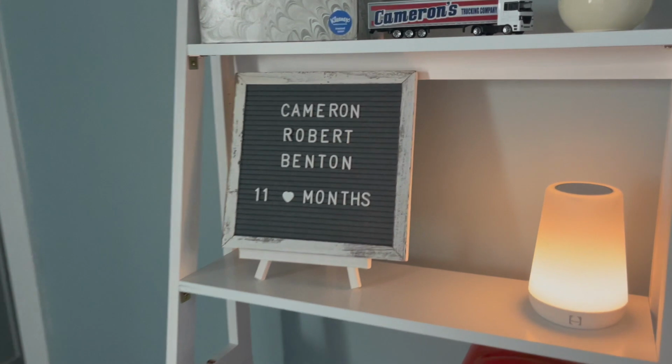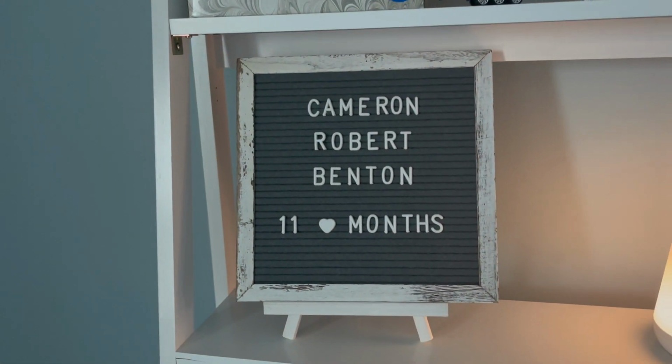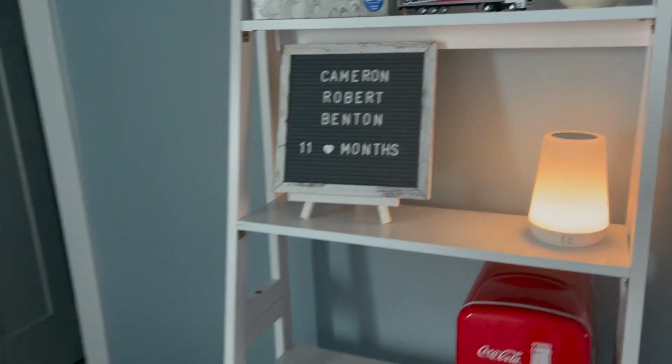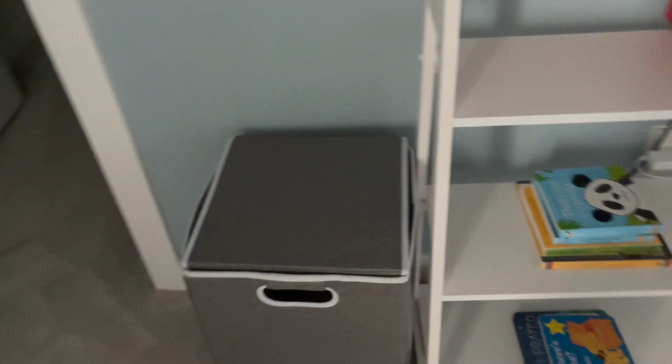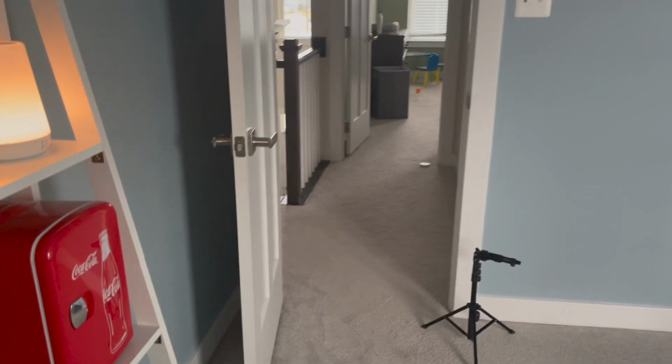This is the little letterboard that I take his milestone photos with. So about to change that to 12 months, aka 1 year. And then here's our laundry basket, which I got at Target. I have the identical one in my son's bedroom. I guess I could show you that my son's bedroom is right over here, so you can probably see some of the things are identical.